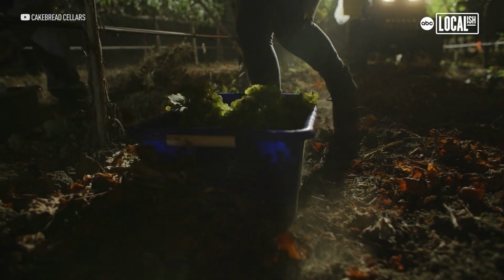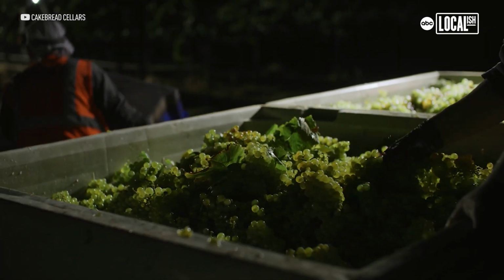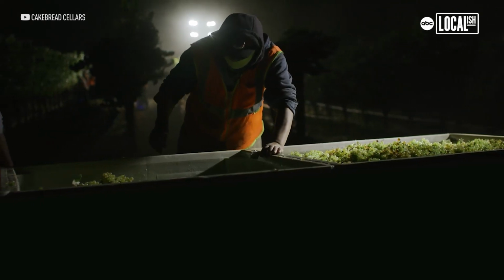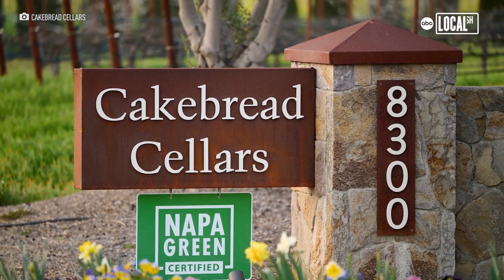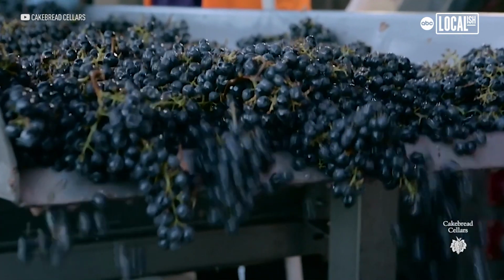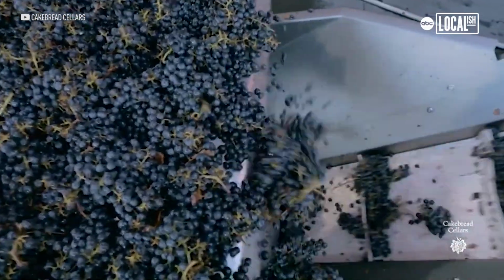Since the beginning, sustainability and protecting the ecosystems and environment around the vineyards has been key to who we are. We farm organically in all of our vineyards. We are working with local sustainability groups like Napa Green. We've recently become members of the International Wineries for Climate Action group, so we're taking our ideas internationally and starting to work with other wineries around the world.